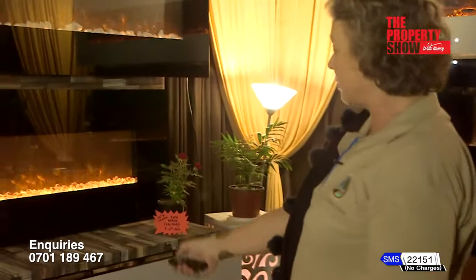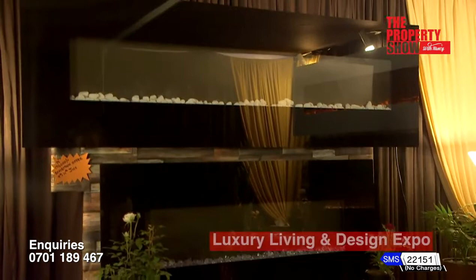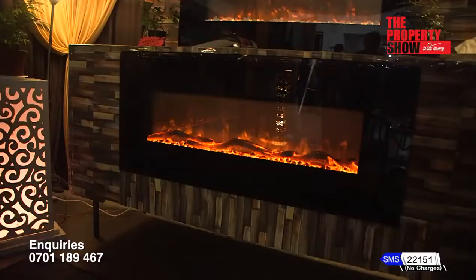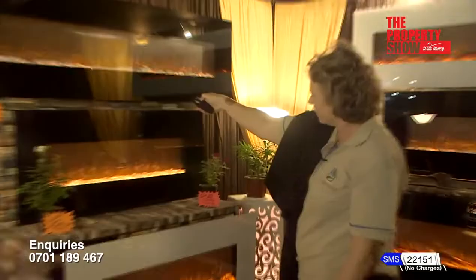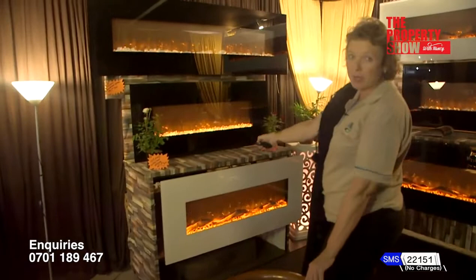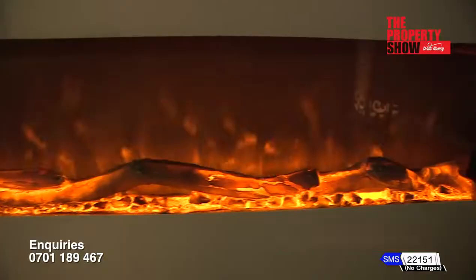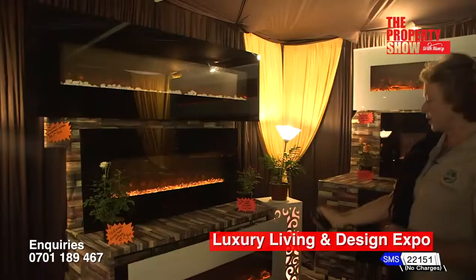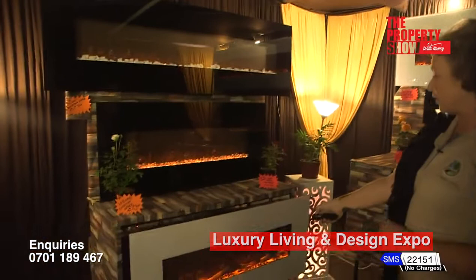You've plugged in the unit, you've mounted it on the wall, you can just switch it off, switch it on again. I can then turn up the flame, so you get more light. And then I put on the timer and switch on the heat, and the heat starts to come out of the top of the unit. This will warm a room up to about 35 square meters. So at night, when you're going to bed, you simply press a button, as easy as switching off your television.